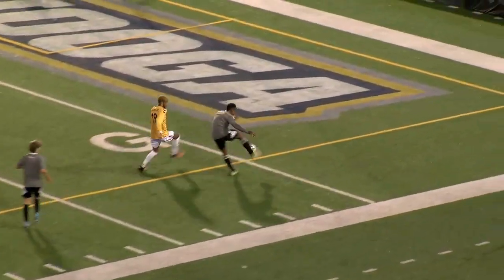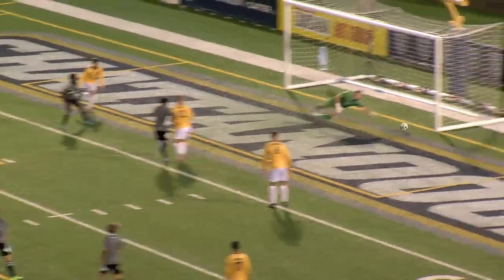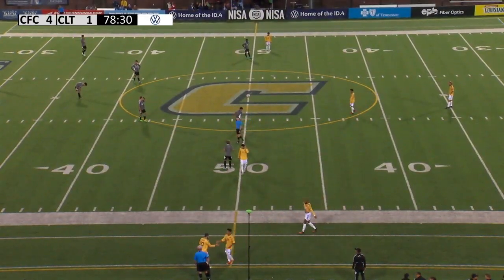And here's another look at that. It was quite the dicey goal. He fired just a shot. Yeah, just not a great clearance, and then they took advantage of that, unfortunately. Gotta feel bad for that one.